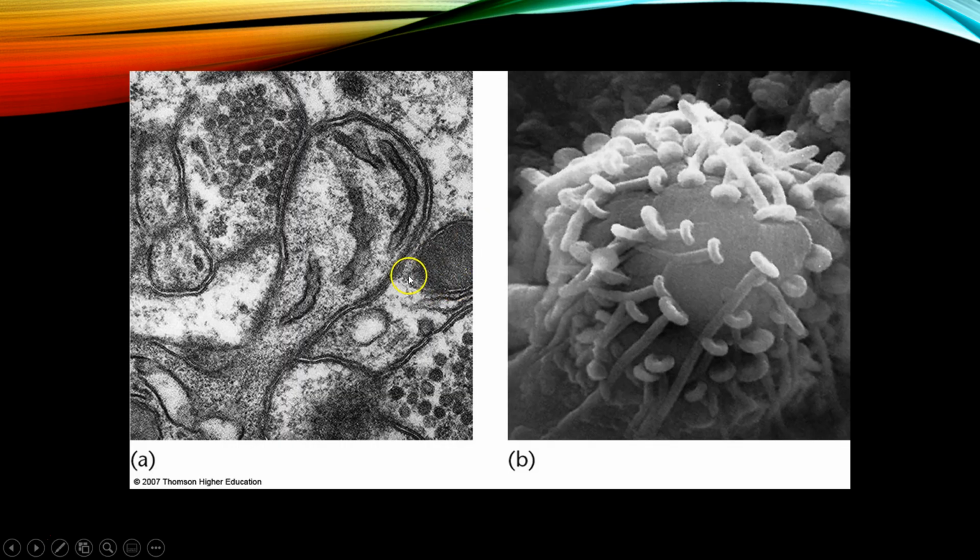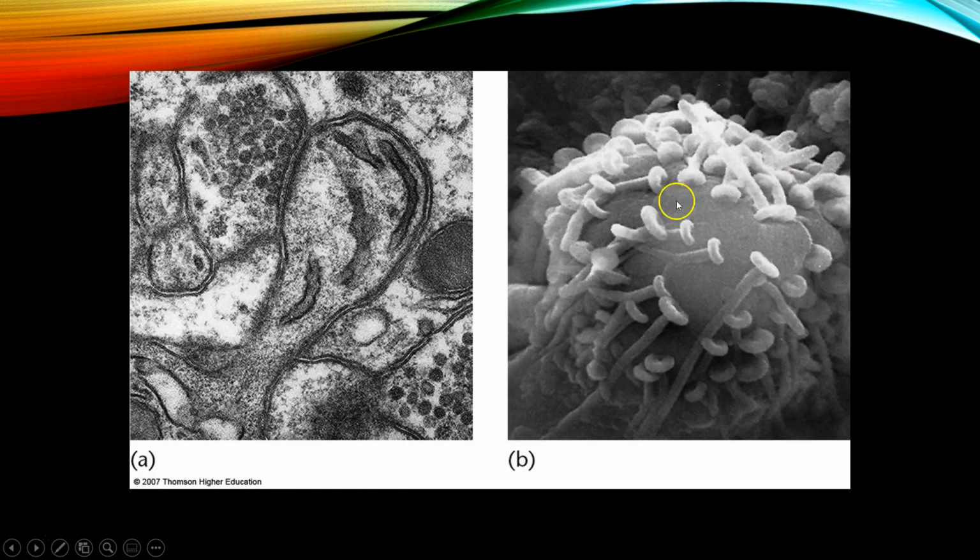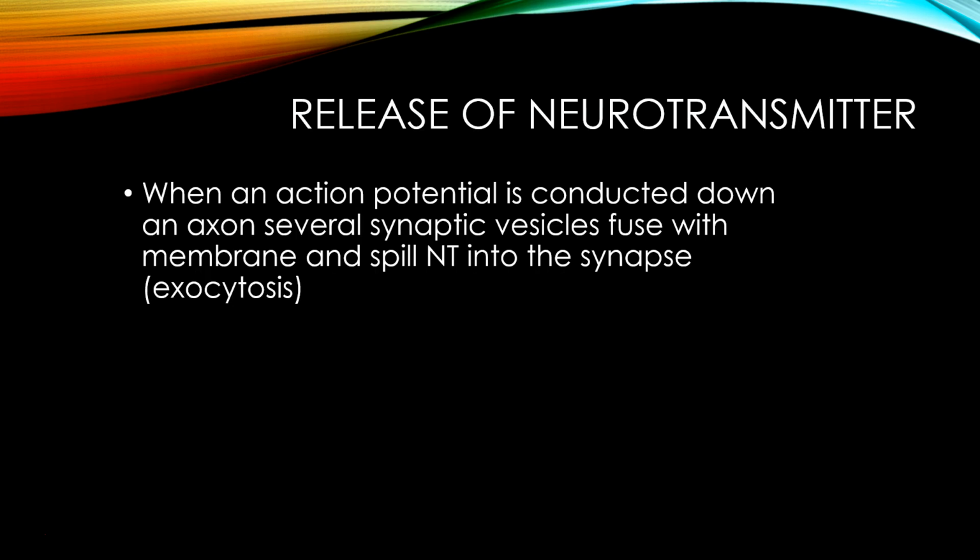Here are some pictures. Right here you can see the vesicles with the neurotransmitter. And here are neurons that are all synapsing on another neuron. So although this is very simplistic, like it's one neuron that communicates with one neuron, in reality, there are many neurons all communicating with each other, and the neurons are getting many signals all at the same time.